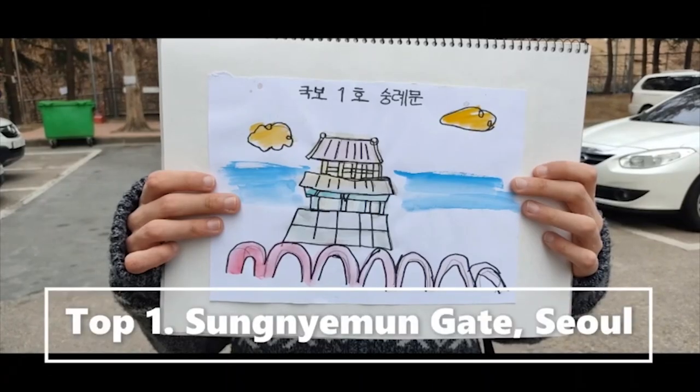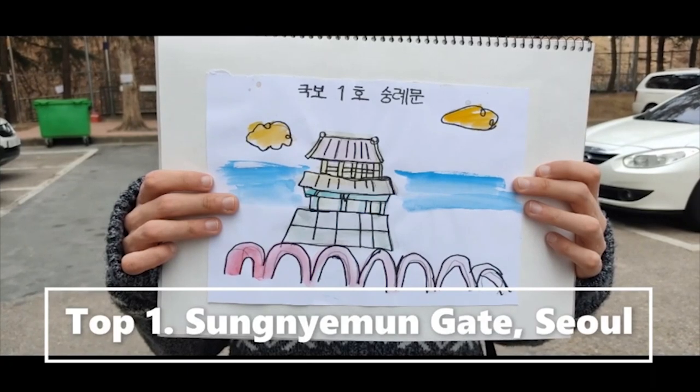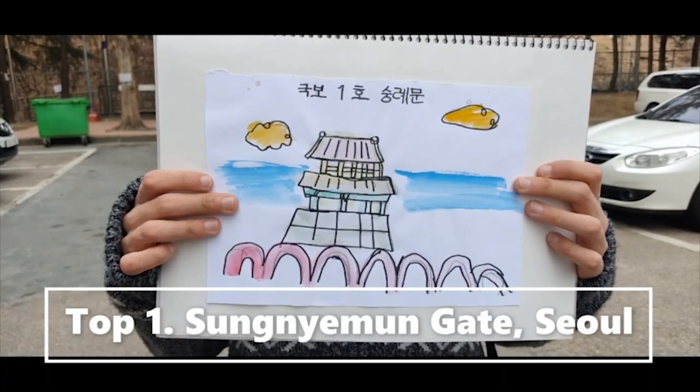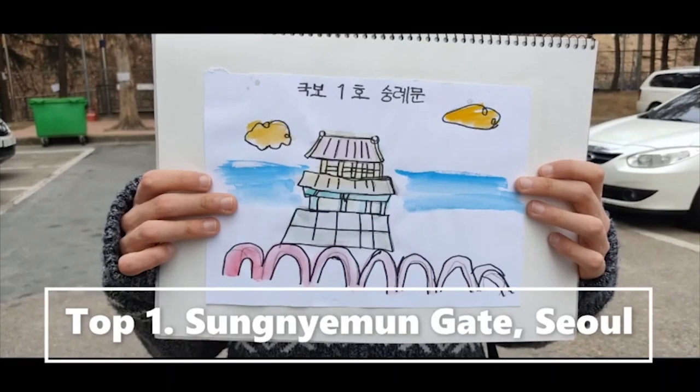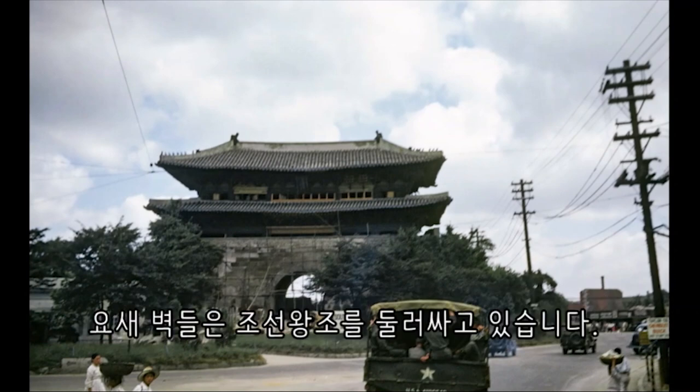Top 1 is Sungnyemun Gate in Seoul. It was built in Joseon. It's one of the 8 gates in the fortress wall of Seoul. This surrounded the city of the Joseon Dynasty.